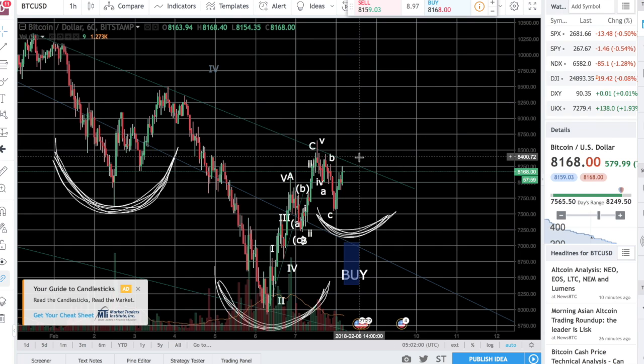And that's what I plan on adding to my long position. If it breaks above this dynamic resistance here and stays above it, that would be a confirmation for me that it doesn't want to drop anymore. It will go up. So that's when I'm going to go long.